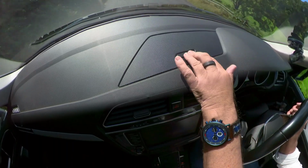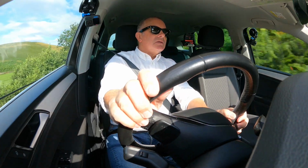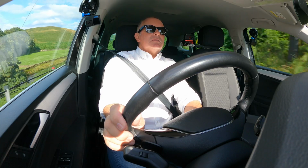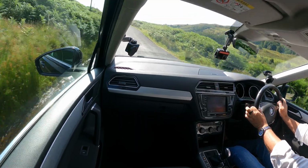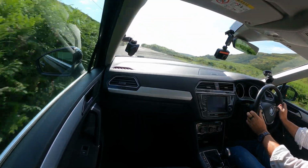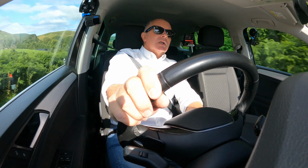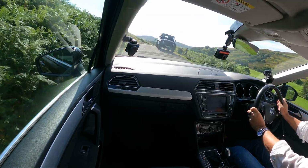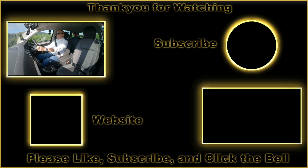Well, there we go. I wondered what that was. There's a little cubby hole. All good. Couldn't find anything wrong with this on the way up. Drives great on the motorway, and drives well here on these bumpy country, windy roads. And that's it.